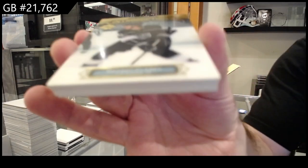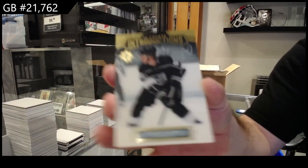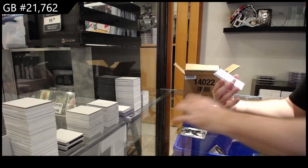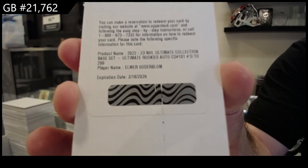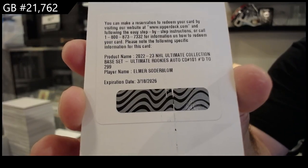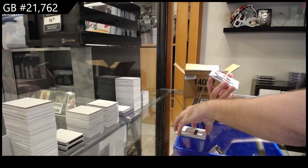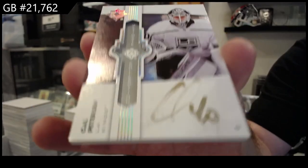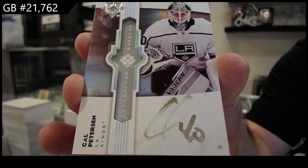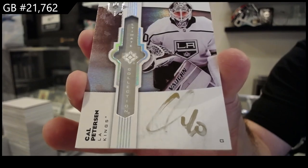We've got a Brant Clark introductions for LA. We've got a Soderblom number to 299 for the Red Wings. Soderblom. Ultimate introductions of Cal Peterson for LA. Or sorry, Ultimate Emblems, my apologies. That might be one of the worst autographs we've seen so far of this.